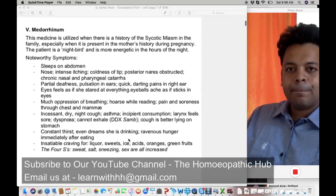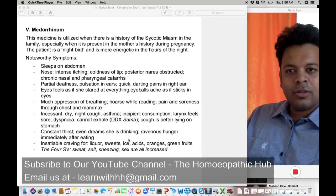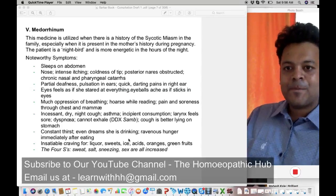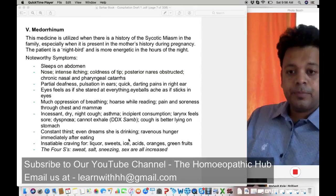Finally, Burnett's best remedy, Medorrhinum, with a history of sycotic miasm. Medorrhinum we like to call a night bird. The child who keeps awake at night, energetic at night. Think about Medorrhinum with the craving for pani puri, chaat, aloo. This is a top remedy. So think about it.